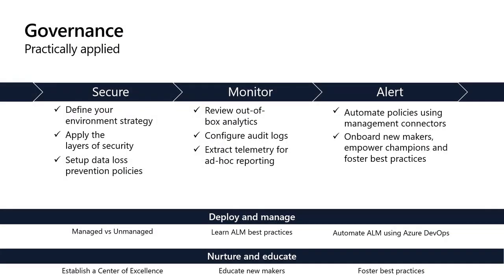As with many IT initiatives, governance is not a single step. It requires focus on multiple aspects, and this slide here is really the talk track of the session. These are the core components of how to think about governance and how to practically apply it. Secure, you can also think about as your setup. How do you set up your environments? How do you set up your environment strategy? How to think about security and data loss prevention policies.